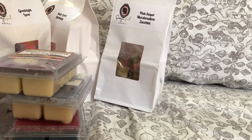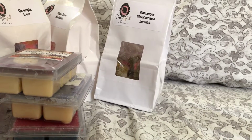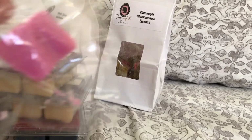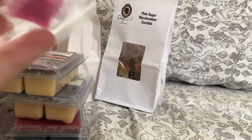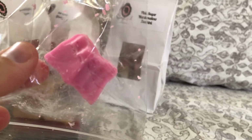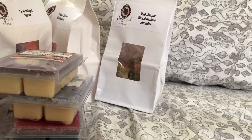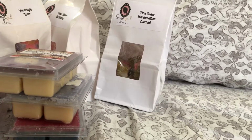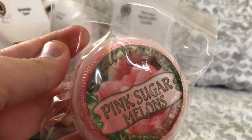This, I don't remember what it is. It is bubble gum of some kind. I got it at E-Stash and I cut it in half is what I did. And I didn't write down what it was. I know it's got bubble gum. Anyways, I'm going to finish that. I'm going to melt Pink Sugar Melons from Lasting Scent Candles.